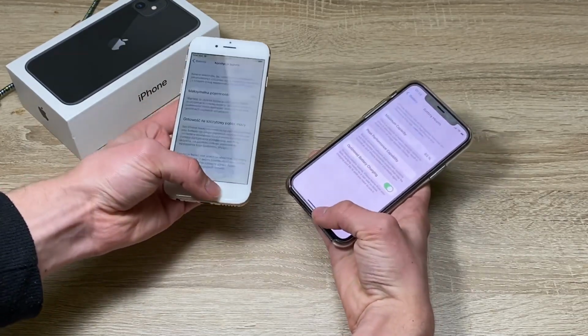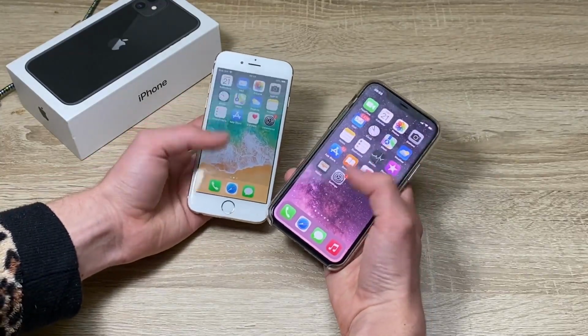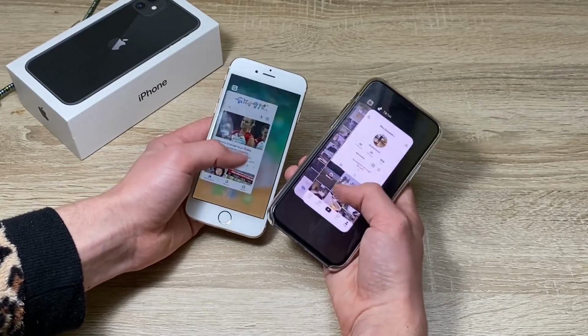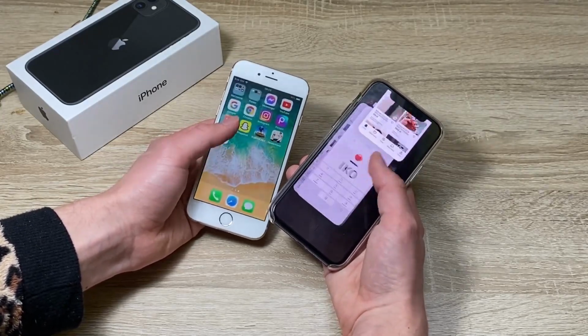So the battery life of the iPhone 6 is roughly 79%, so it's not a lot. And as for the iPhone 11, it's 83%, so a little bit better.